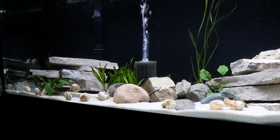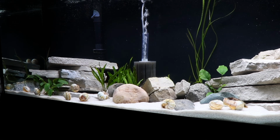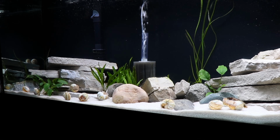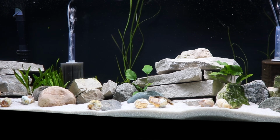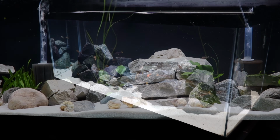Now, I would definitely put some rocks in there. I wouldn't just do an empty tank, because when the parents spit out fry, generally those fry kind of gravitate towards structure until they get large enough and feel comfortable enough and secure enough in the surroundings to be more open water swimmers like the parents are.